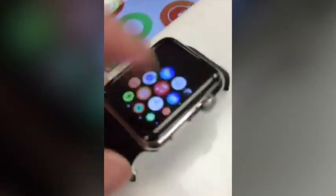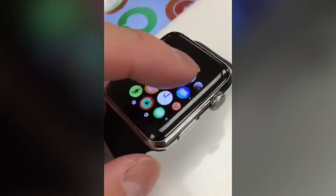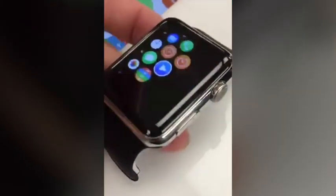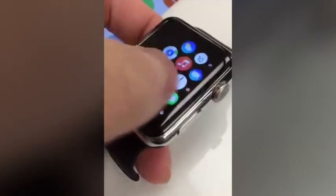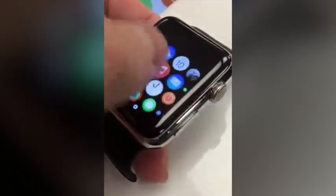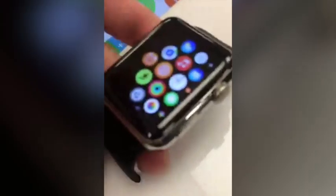I believe that you can use any band with any model, but I'll ask for you. The price in Australia is pretty steep, including the band. The model that I'm looking at, the black aluminium with the black silicone band, is 579 Australian dollars.